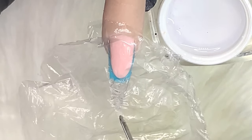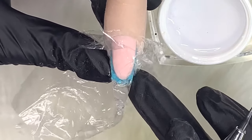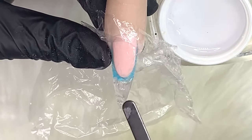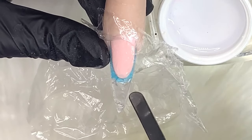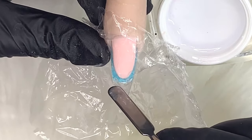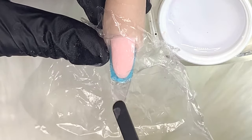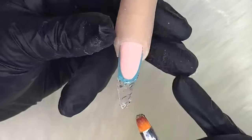Sometimes it does it really randomly on its own and it's perfect. Other times you have to play with it a little bit, depends on the day, I guess. But once you're happy with the amount of ridges that you have, I'm just using my polygel tool, then pop it in the lamp with the cellophane still on it and cure it for the required amount of time. For this gel, it is 60 seconds. Take it off, have a little look.